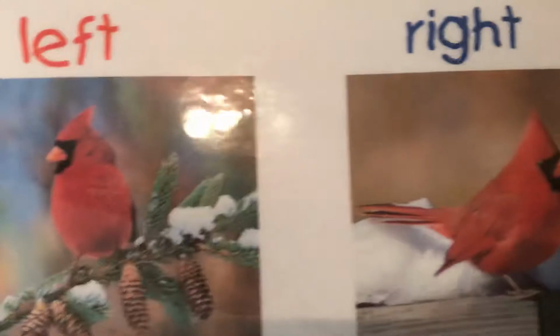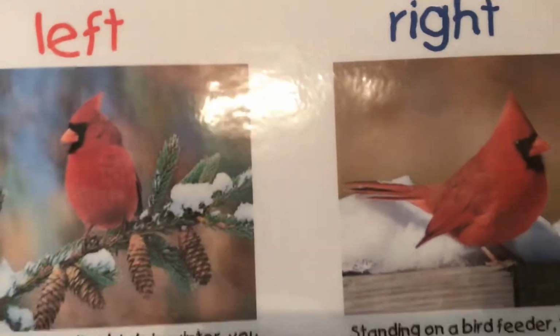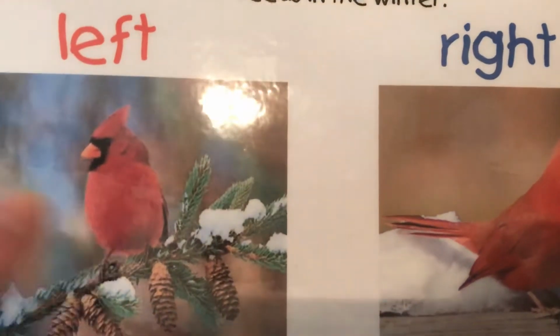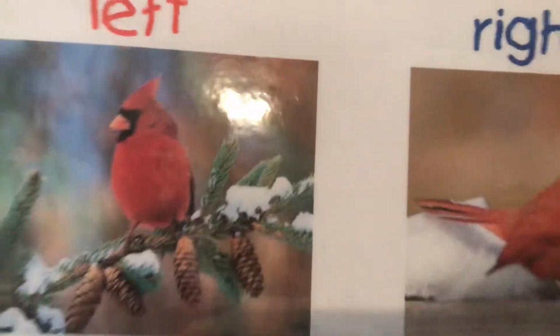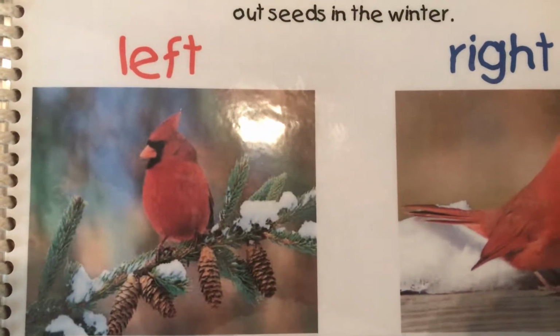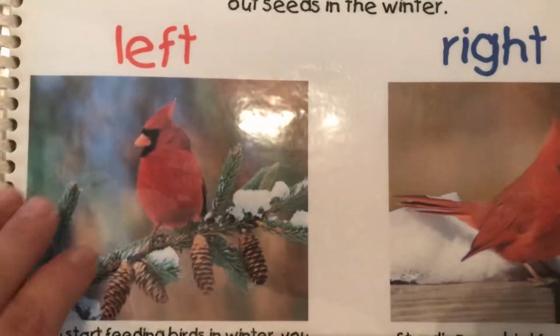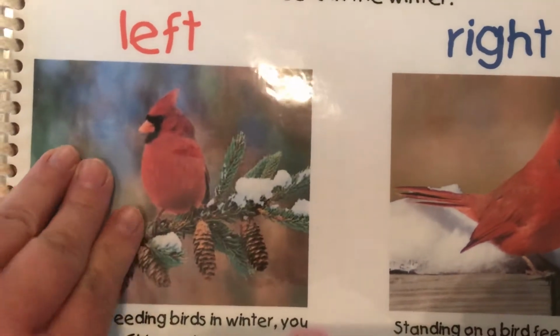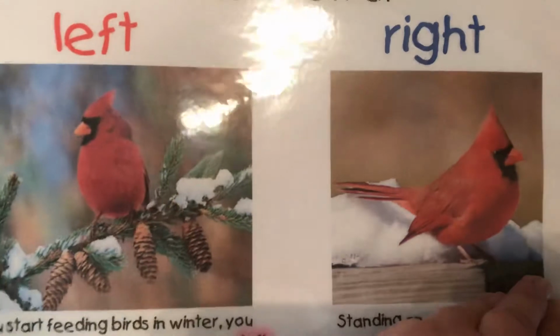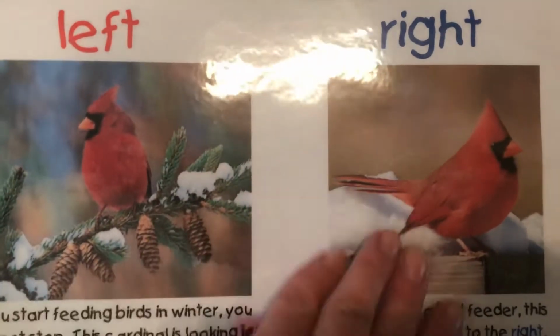All right, so now we're going to talk about another opposite pair with our cardinals. We've got left. This cardinal's looking to the left. That's pointing that way. And this one is looking right. It's pointing the opposite way. Left and right. So it says many birds migrate or fly south for the winter, but not the cardinal. These birds like cold weather and they will stick around. So these are good birds to feed all year round. They'll hang out in the winter.